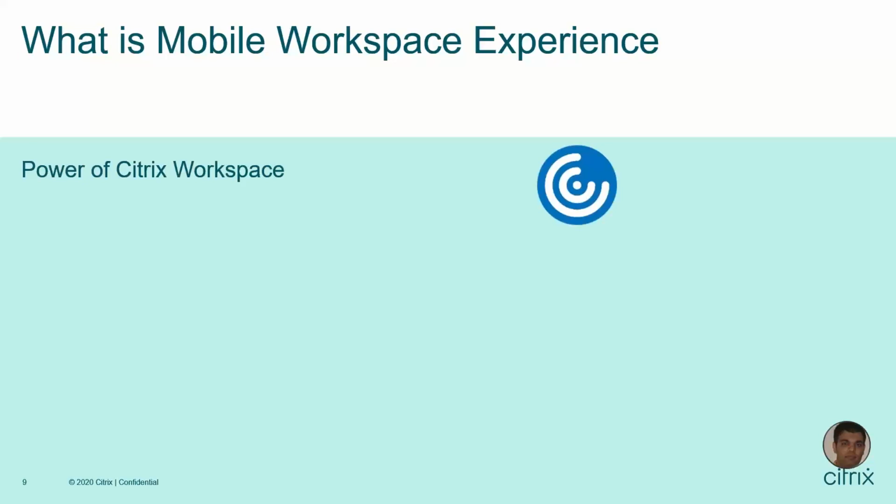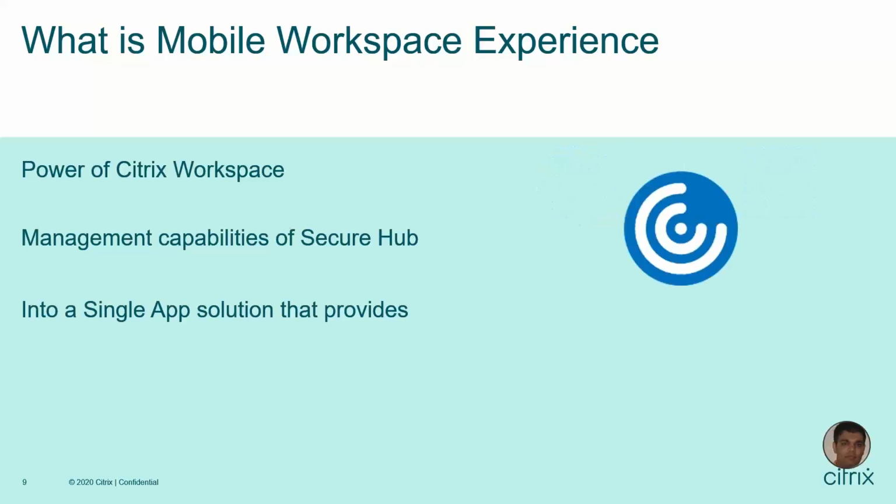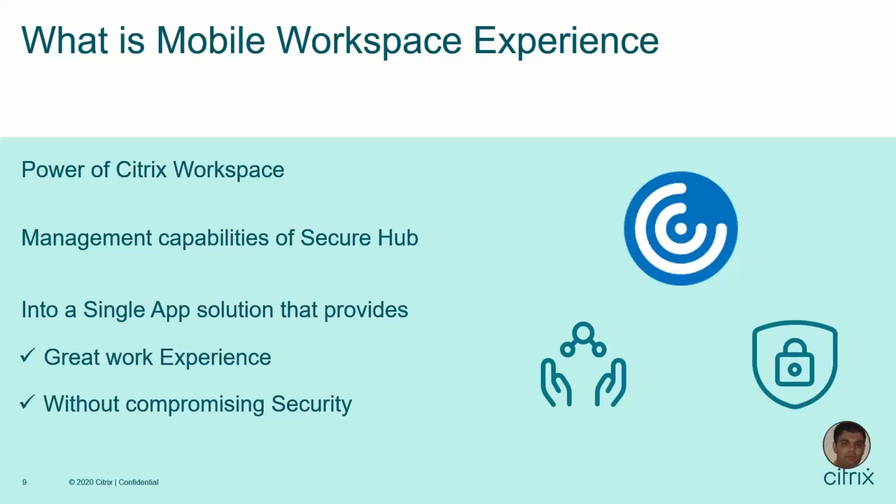So what exactly is the Citrix Workspace mobile experience? It is basically the power of Citrix Workspace app combined with the device management capabilities of Secure Hub, all in a single application. What we have done is taken our Secure Hub capabilities, put them in through SDKs, and combined them with the Citrix Workspace app. What does that give you? That single app now provides the great work experience that the end user requires. And at the same time, from an admin perspective, you're making sure that the device is still secure.